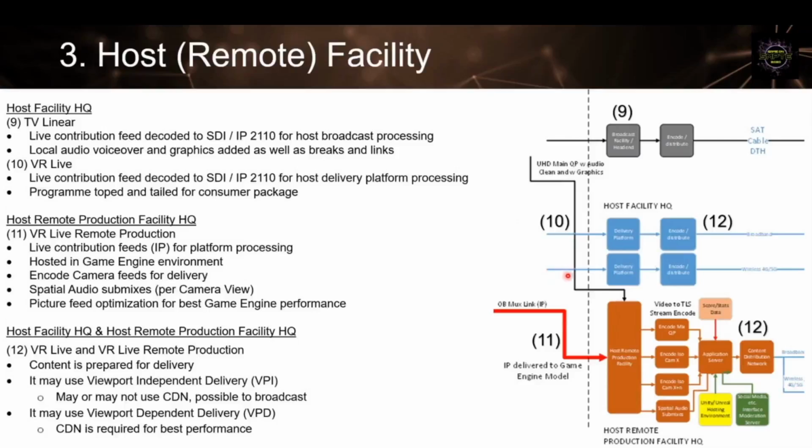When it comes to VR, it's not much different from a traditional host facility. But in the case of cloud processing, or how you process the VR content, it may be done using a game engine. And these things allow more freedom to play with the VR content.